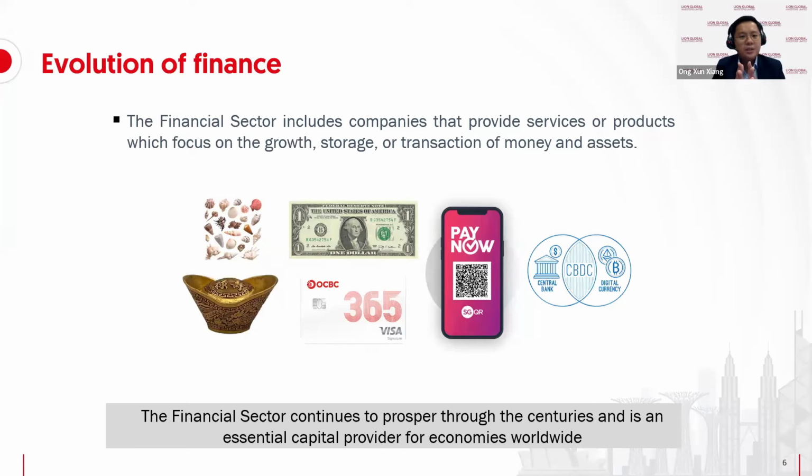Actually, if you think about it, it may be plain and boring, but it's a sector that has survived centuries of wars and crises. So this means it's a resilient sector, and it mainly includes companies that provide services and products that focus on the growth, storage, and transaction of money and assets.